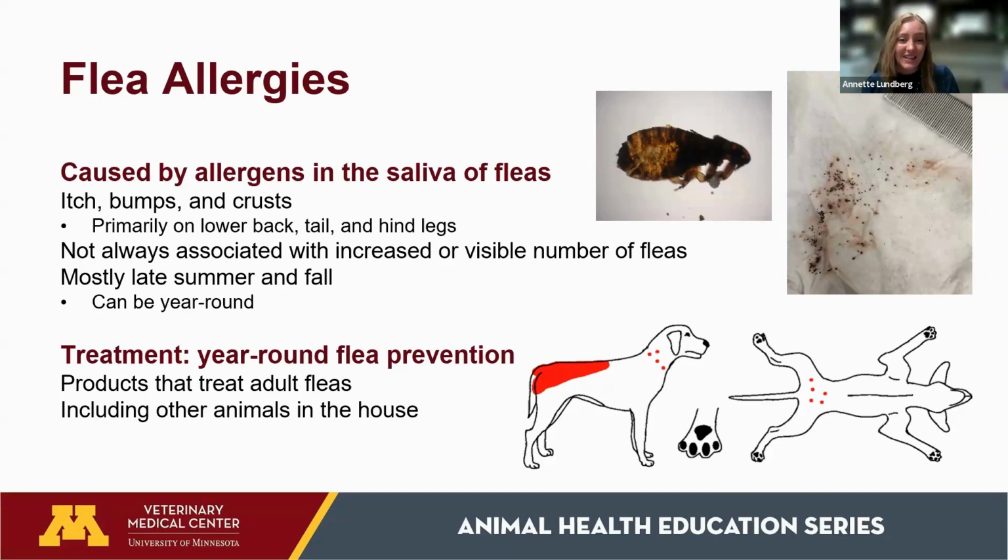Because this is an allergy to fleas and the flea bite, it's not the same as a flea infestation. So it's not always associated with increased or even visible amounts of fleas. It is going to be most common in the late summer and fall. That's when fleas are most active.